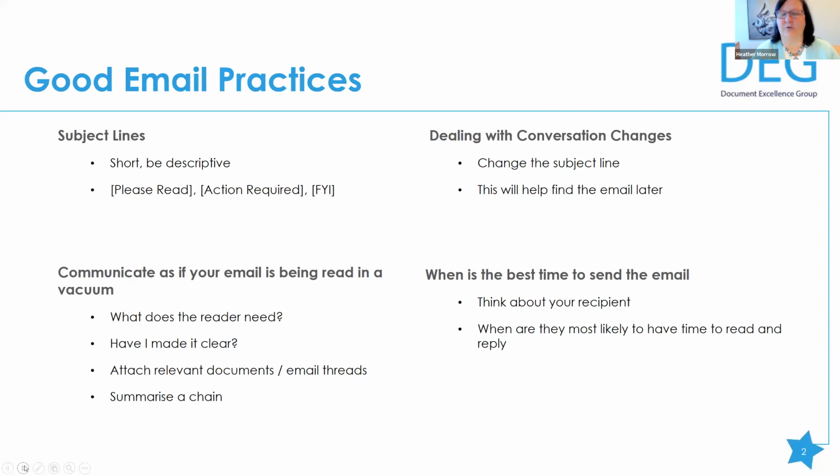Kelly, I also use draft a lot. So in brackets, draft. That's a good one. Yeah. So anything that's going to catch the eye. And I agree about being short and descriptive. I've had people write in all uppercase a novel in that description, and it is impossible to decipher, right?